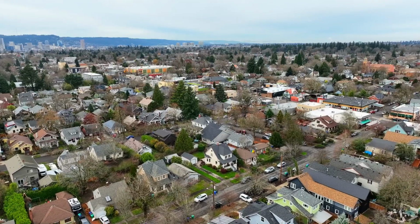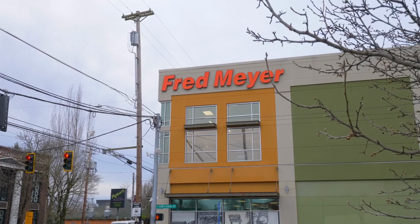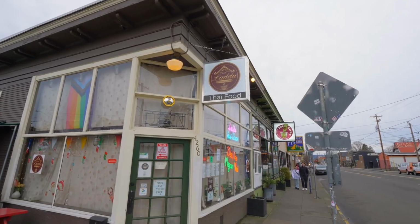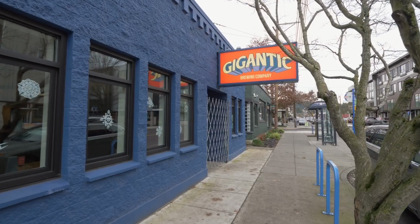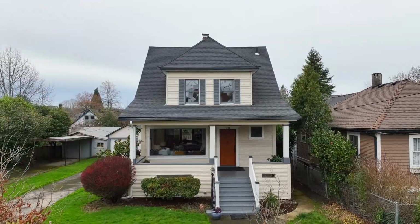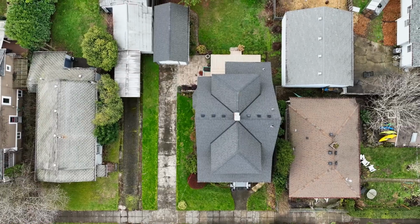This fabulous walkable location is just 2 blocks to New Seasons, 4 blocks to Fred Meyer, just about 1 block to the wine shop, coffee shop, brew pub, pet shop, and so many restaurants for foodies and for vegans alike. If you're dreaming of a truly walkable lifestyle, this is how you make it happen.